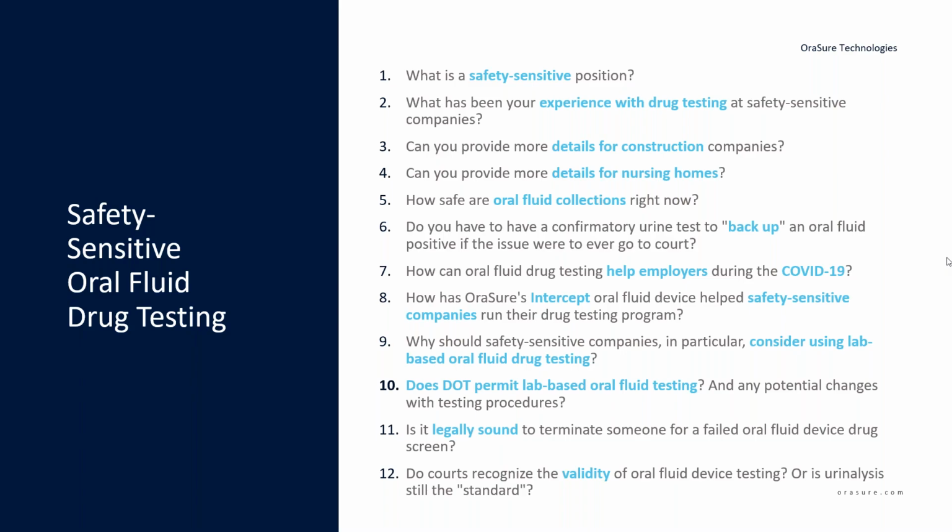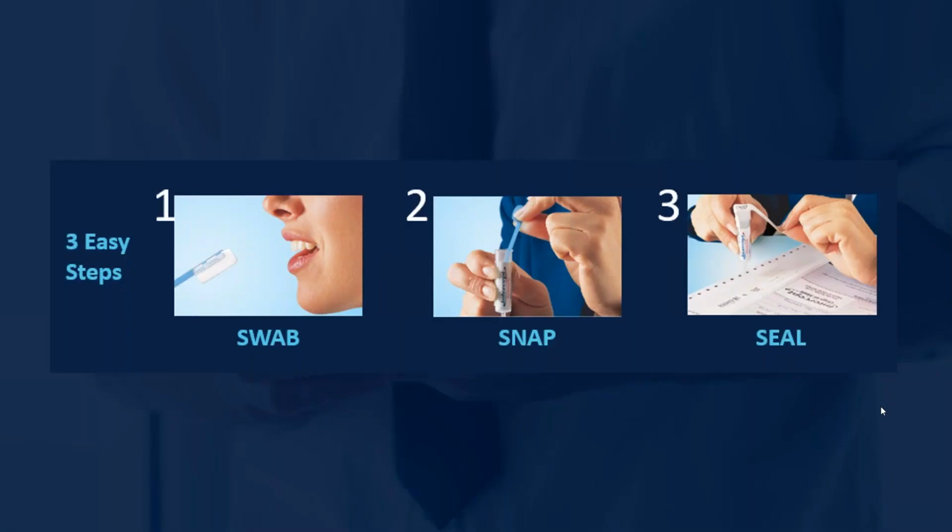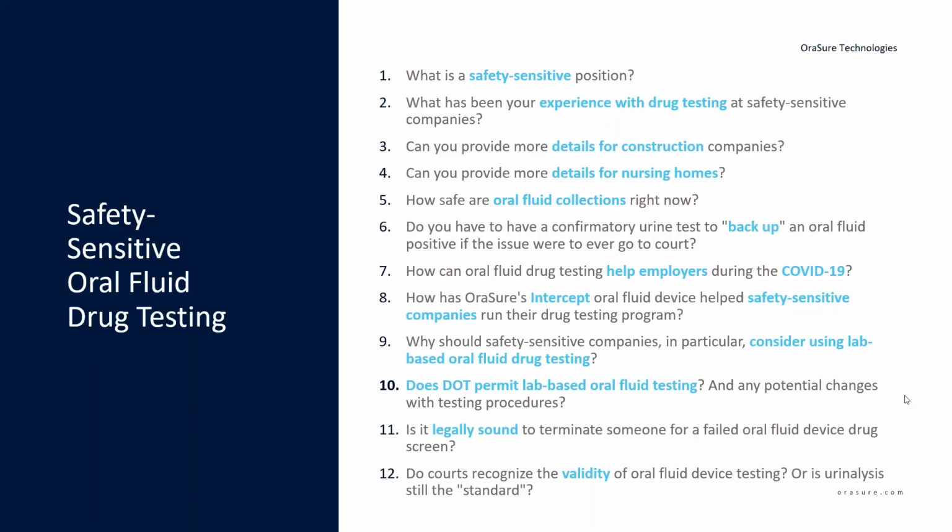So there's a couple reasons. First, Intercept has been to court 12 times and has never gone beyond the deposition stage. It is a really strong product that's recognized by the courts. Second, Intercept is actually a screening and confirmation test. So there is no need for a confirmation test. But third, we had some situations at companies that show another reason why you don't want to do that.